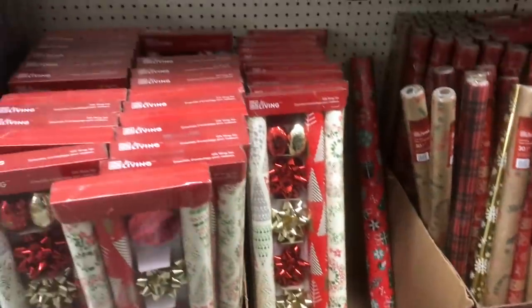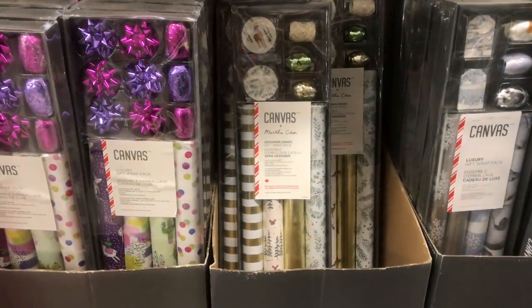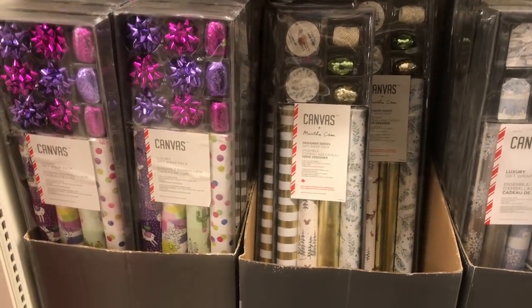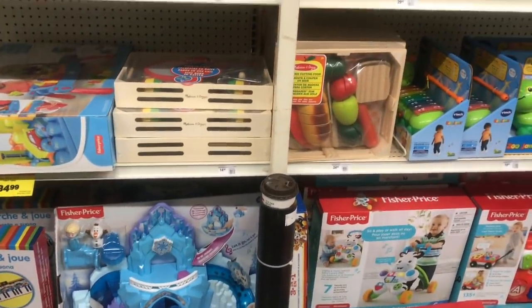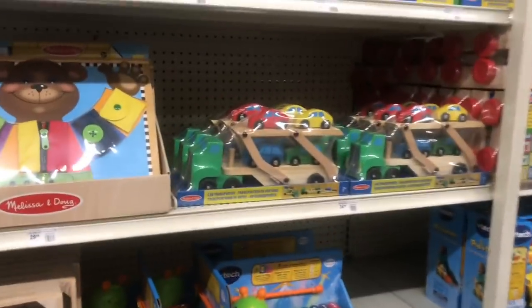So some rolls are on sale and some of them aren't. These are the bigger packages and they already come with ribbon and tags, which makes it pretty practical even for storing away. So they have a remote controlled vehicle on sale, I think for more than 50% off. And so that's what I'm actually looking for.